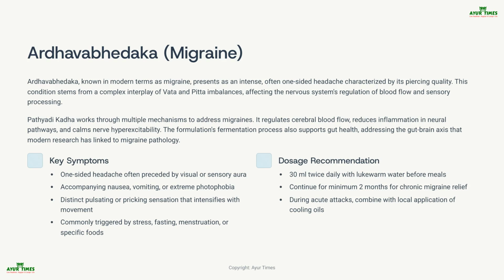So what are the classic signs of Ardhavabhedaka? Typically, it's a one-sided headache. Often there's an aura beforehand, visual or sensory changes. Nausea, vomiting, extreme light sensitivity are very common companions. The pain itself is often described as pulsating or maybe a pricking feeling, and it gets worse with movement. Triggers are common too: stress, maybe fasting, hormonal cycles in women, certain foods.